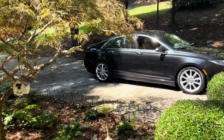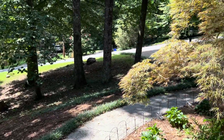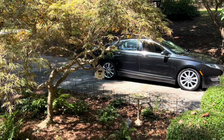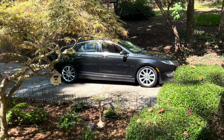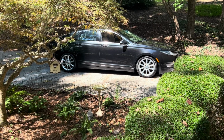But I'm just sending it to wholesale auction, losing my ass on that car. You know, I paid 12 grand for that car like 2 years ago, so I expect to get maybe 2,500 or 3 for it at most. But anyway, so the Saab 9-5, goodbye. Hello, 2015 Lincoln MKZ. And I like it. It's cool. So more to come.